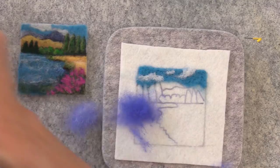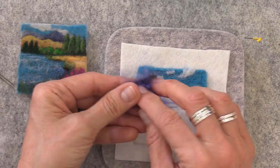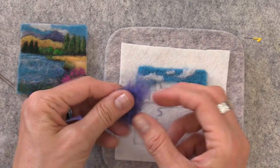And what we'll do is we'll fill in one of these, and we'll jump. We'll fill in these two. Okay, so you're going to just do a mix until you're happy with it. You might make your mountain really dark, you might make it medium, you might make it straight up blue.